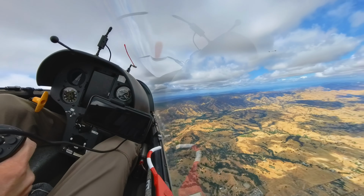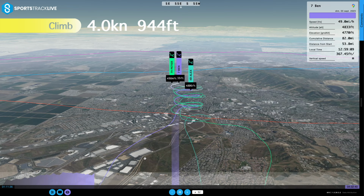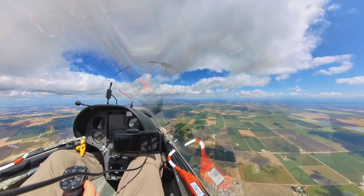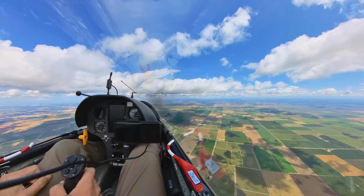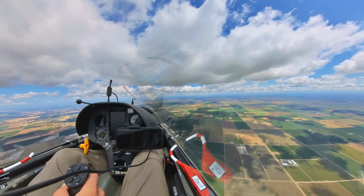At this point, we hear that the group ahead of us has left the foothills and pushed east into the valley, so we follow them. As we push eastward, we're going to have to be careful to avoid the Class C and Class D airspace around Sacramento. There are plenty of fields out here in the valley, but there are also plenty of airports, and we managed to keep an airport in glide at all times.